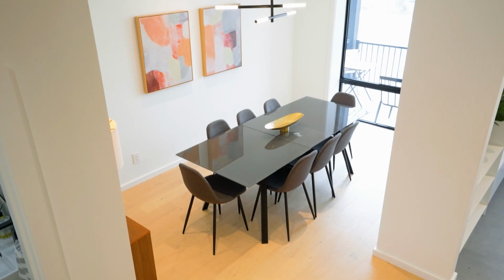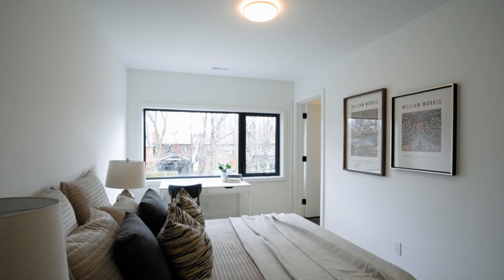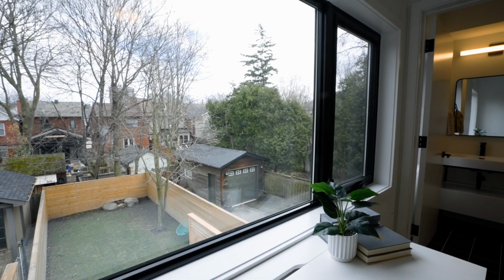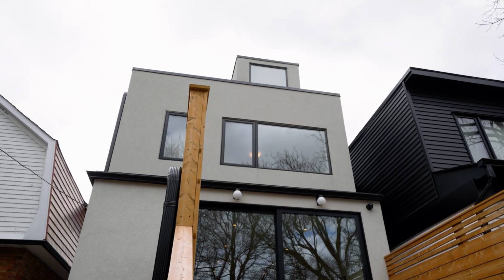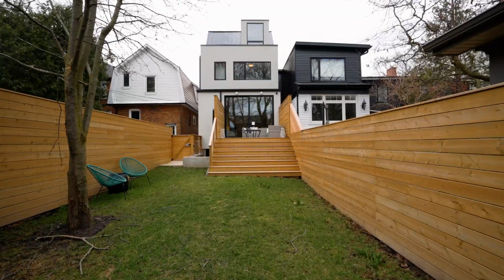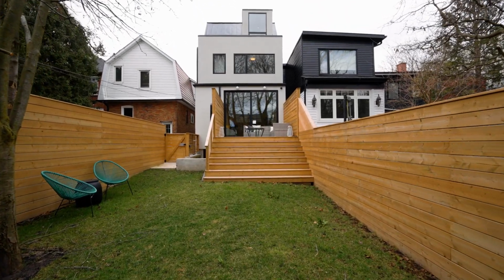On that second floor, you have a secondary primary with an ensuite bathroom, again with a walk-in closet. We have a gorgeous, deep, east-facing yard, lots of room for playing, gorgeous big deck for entertaining.